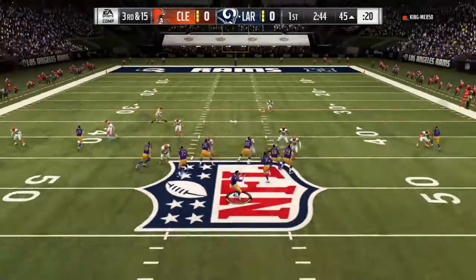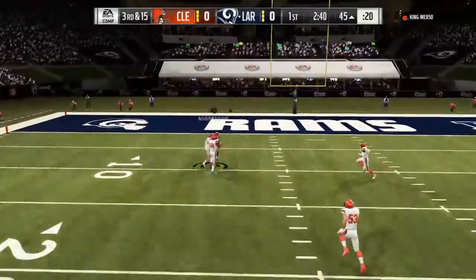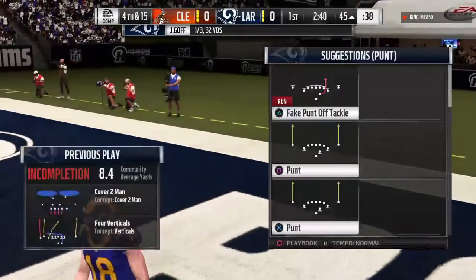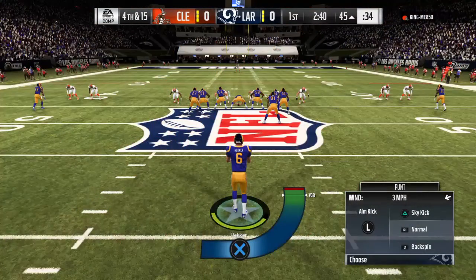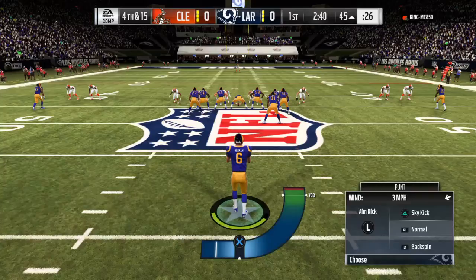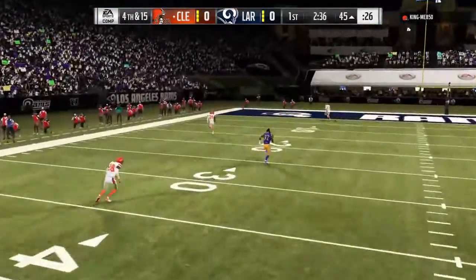3rd and long. It's Goff, going up top for Kupp. So they took a shot there on 3rd down. Couldn't get it. Now it's 4th. Well, that certainly looked like something that they discussed all week in practice, getting ready for this one. Take the big shot right out of the gate. At worst, you'll open up the defense a little bit, loosen them up, have them back on their heels. On is the punter, Hekker, as he gets this one away.